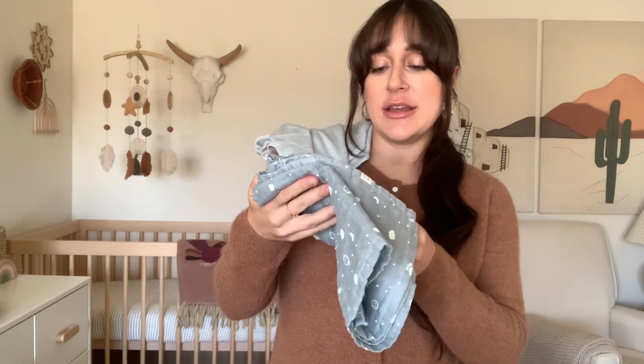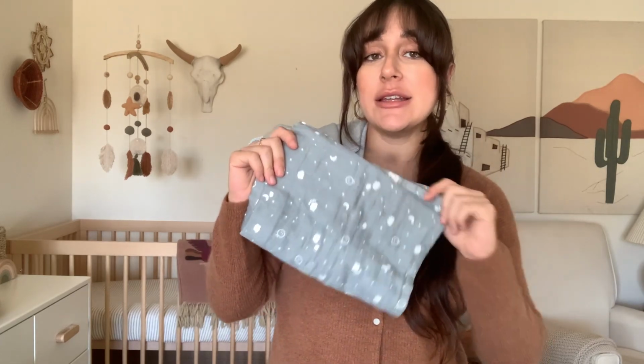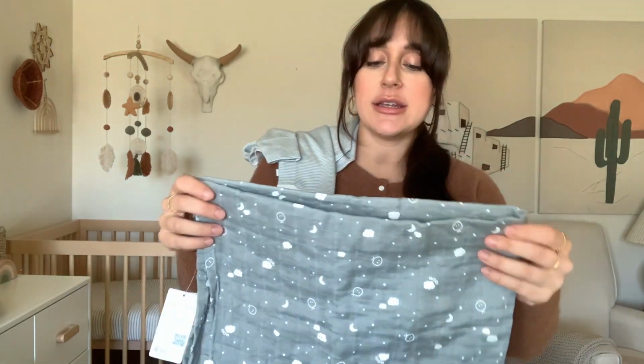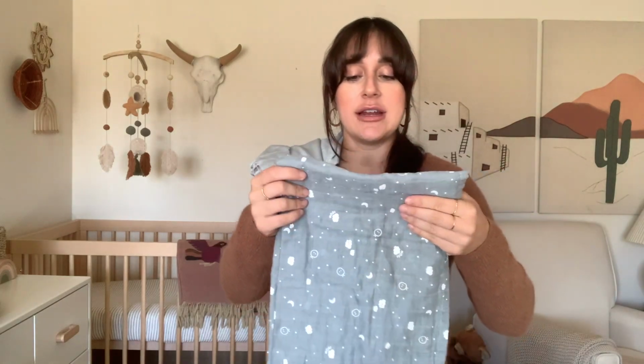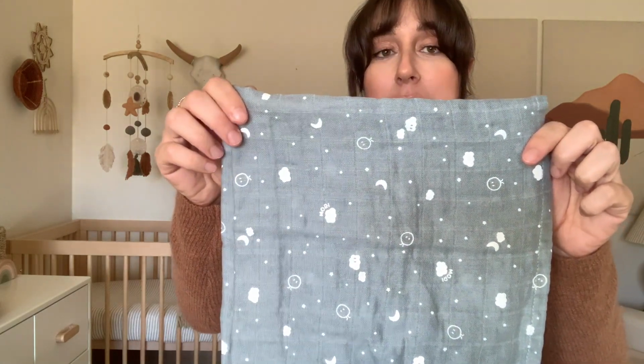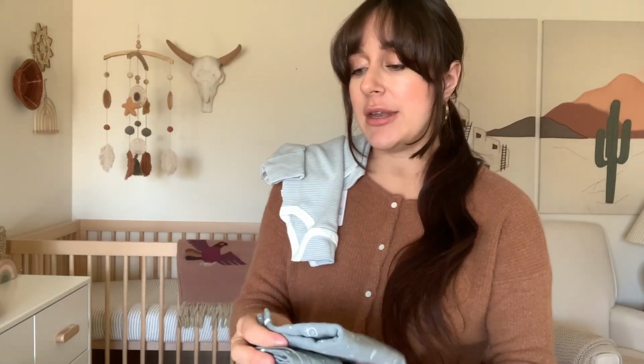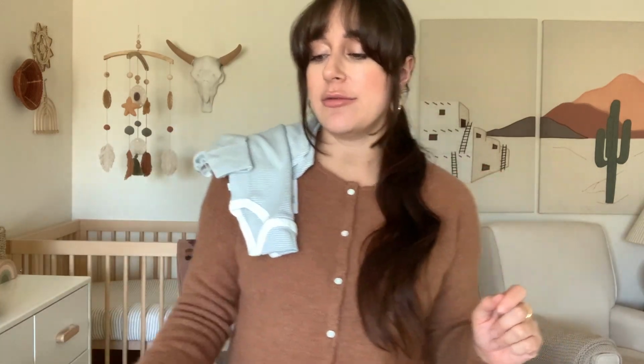They also sent me this cool organic cotton muslin blanket, which can be used as a blanket. It can also be used as a burp cloth, so swaddle blanket, burp cloth, several things that you can use these for. And it's just in this kind of nude blue color with some baby designs on it, so that way they come in handy. I don't have a ton of these, so definitely need to get some more.